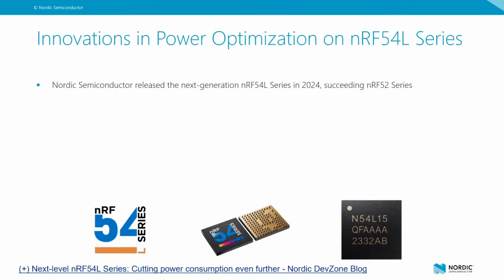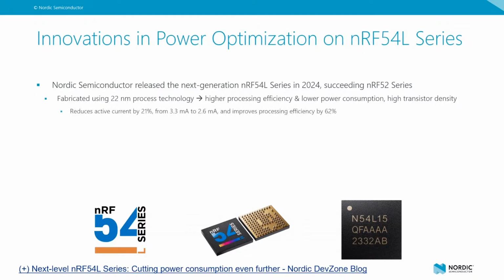All right, then let's lastly discuss what kind of innovations in power optimization we have achieved on the nRF54L series that was introduced in 2024. It's the latest series of ultra-low power wireless SoCs supporting Bluetooth LE, Zigbee, Thread, Matter, among others. It has quite big improvements. It's using the 22 nanometer process technology instead of the 55 nanometer used for nRF52. This leads to a higher processing efficiency, lower power consumption and a higher transistor density. It reduces the active current by 21% from 3.3 milliamps to 2.6 milliamps and improves the processing efficiency by 62.